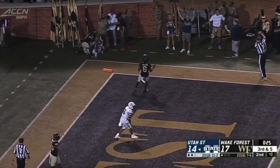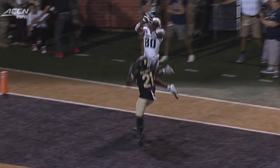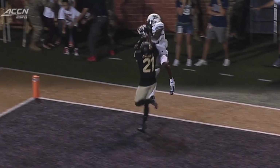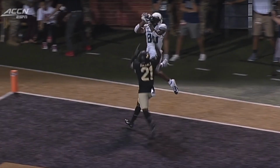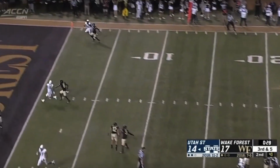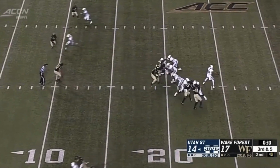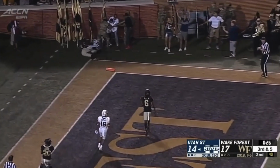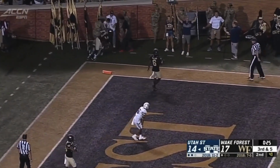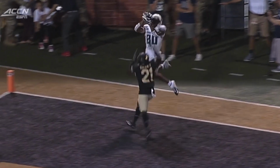Now, they initially rule this as an incompletion. However, as you watch right here, the receiver's able to go up and get a foot in for the touchdown. So, once again, this ball is put where the receiver can go up and make the play. It's 3rd and 5. Trust his receiver to go up, make that catch, and get the foot in the end zone, showing nice touch on that throw right there. He's able to just go up and make that catch.